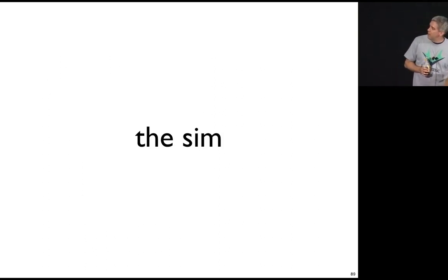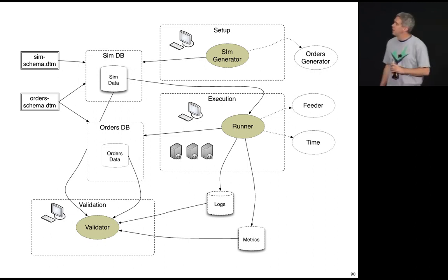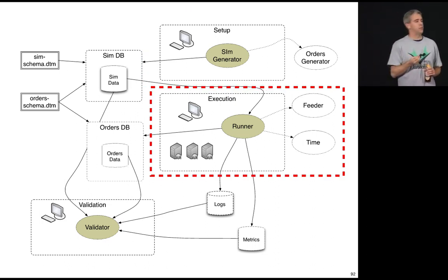The idea behind the SIM is that there is a database called the SIM database. The SIM database has a bunch of actors, so people or processes who are interacting with the system. And it has a bunch of actions that they're going to take, described as data, and time-stamped. Then you take all of that, and you run it with a runner. The runner fires up a bunch of Elastic Beanstalk instances, and then looks at the SIM data and says, well, at time t, actor number 7 tries to do this query.